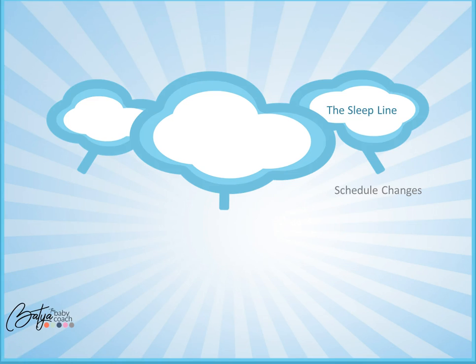Okay, we're here now in the sleep line, and what we're going to talk about here are schedule changes, how to know when to change your baby's nap structure around, and schedule changes so you can continue to ensure that your baby is well rested even when he grows older.